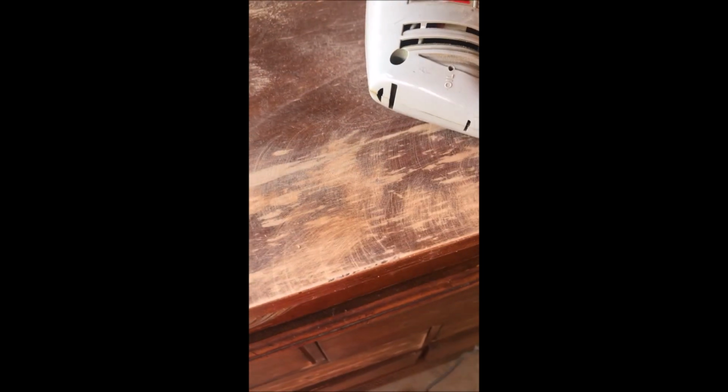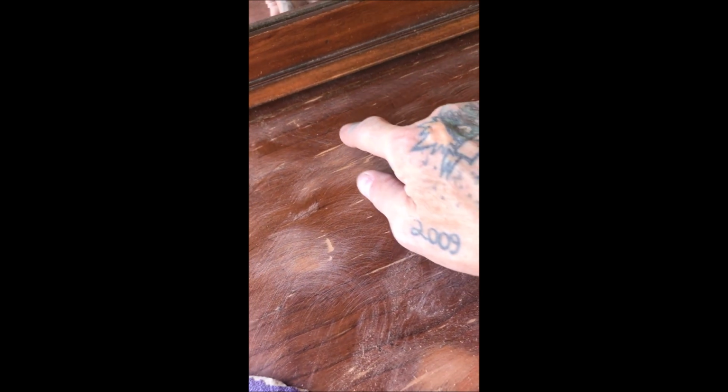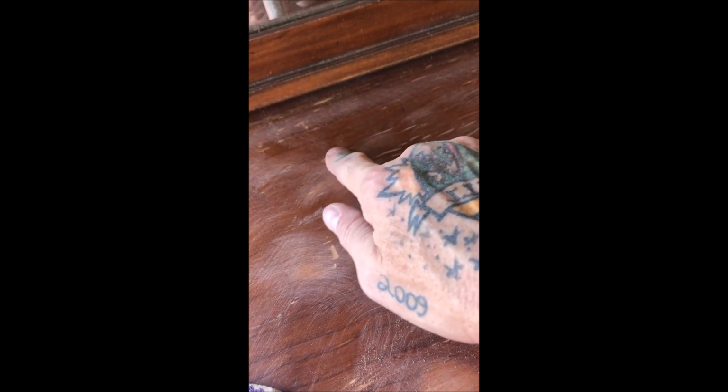Alright guys, so as you can see by using this, I get these chunks here. This is the old woods. This is the old stain that's peeling off due to being sitting outside or whatever. So I'm not going to take the whole finish off, but I want these bits here to be smooth so when the paint goes on, you're not seeing them.